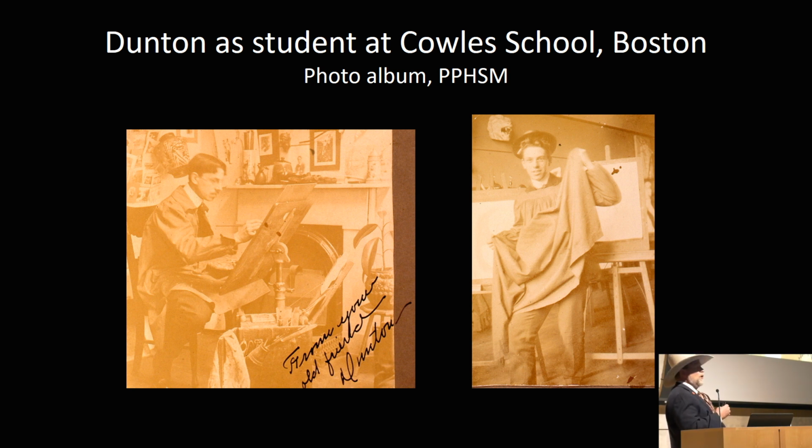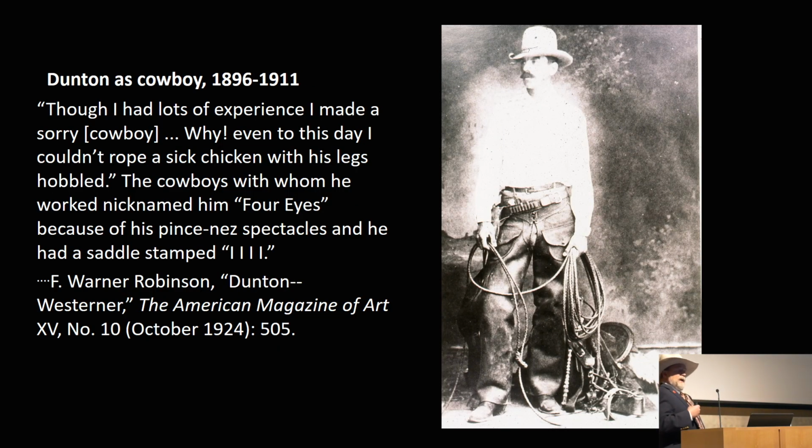And this comes from a photo album that we acquired through the family at Panhandle Plains. There are actually two of them. Virtually none of these photographs have ever been published before. And he moves to Boston at age 16 and works in a men's clothing store while he's also taking classes. And after a couple of years, he goes west for the first time.